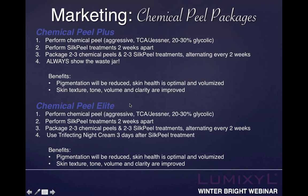So for pricing a chemical peel, silk peel plus, which you can call chemical peel plus, if your chemical peel is, let's say, $100 to $150, your silk peel, once again, we'll just say $150. So you're looking at $200 to $250 or $250 to $300. You can drop the price anywhere from $25 to $50 if they buy a package together. And then if you want to sell 2 or 3 chemical peels and 2 or 3 silk peels, you can just discount it even further because the patient is buying in bulk.